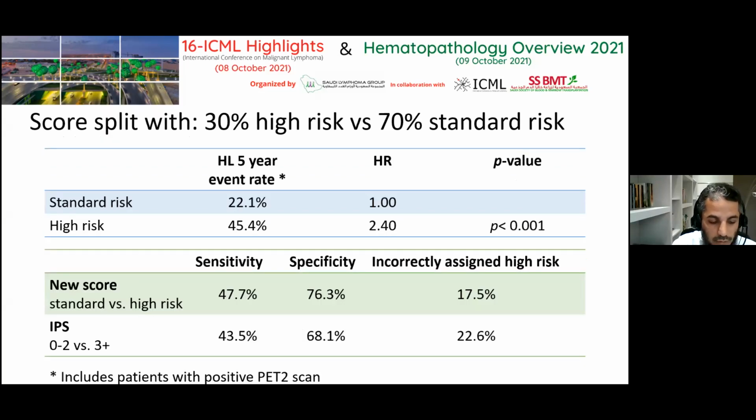The new score had a sensitivity of 47.7% and a specificity of 76.3% to detect a Hodgkin lymphoma event by 5 years. It discriminated the risk of a Hodgkin lymphoma event by 5 years better than IPS, which had lower sensitivity and lower specificity and incorrectly assigned more patients to the high risk group.